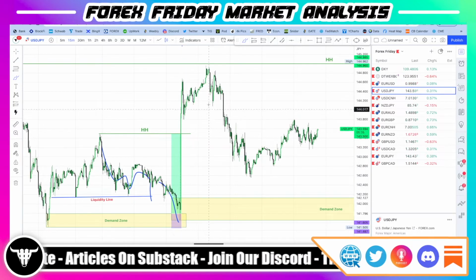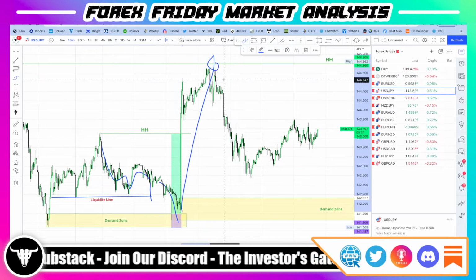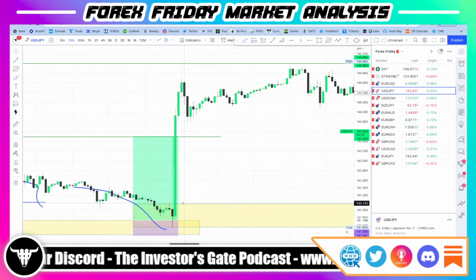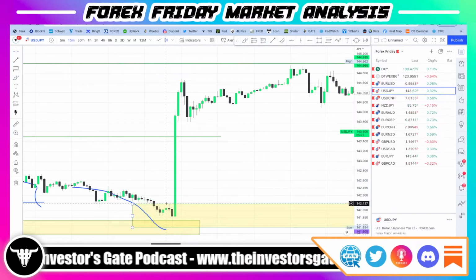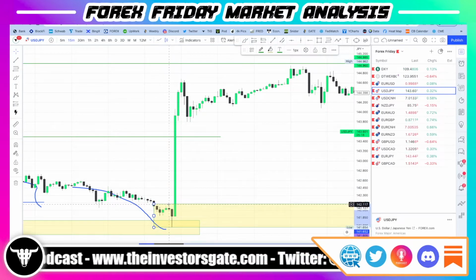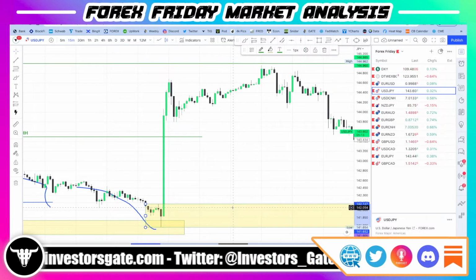So we got this move up higher right here, made this higher high, and we're looking for another higher low based off of this area of demand. Same thing, the sell candles right here. Actually, let me get this out of the way. So we got these sell candles right here that led to this huge impulse. So the top wick of that first one, and the bottom wick of that second one, and then we have our zone.